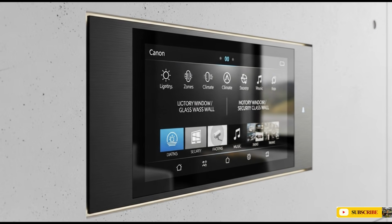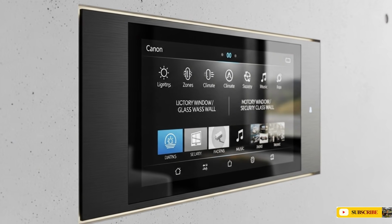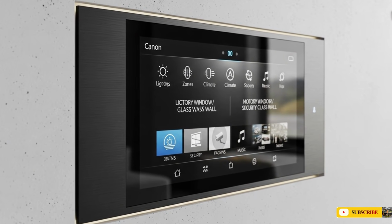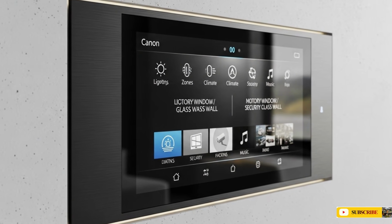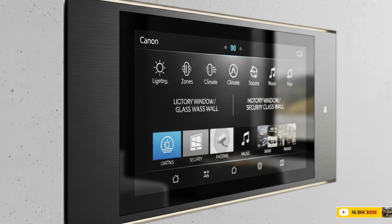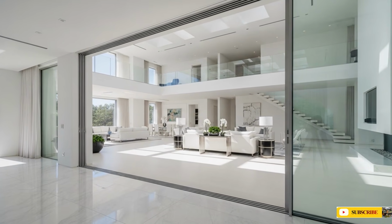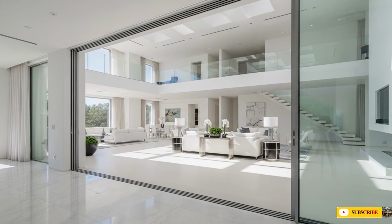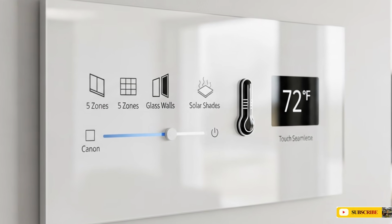But here's what separates this home from every other glassbox mansion on the market. The intelligence built into these walls. This is a fully integrated smart home. Every light in every room responds to voice command or a single tap on a control panel. The motorized glass walls, all of them, open and close on a schedule or on demand from your phone. The climate system learns how you live.